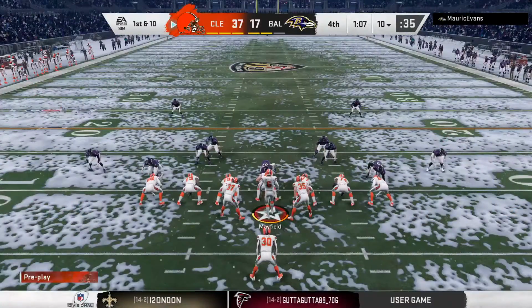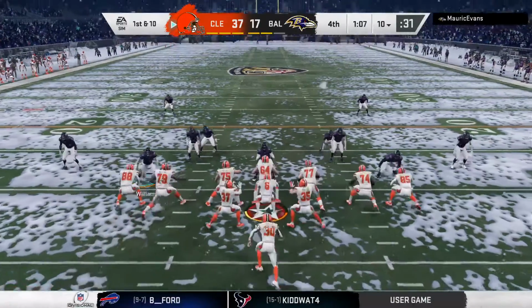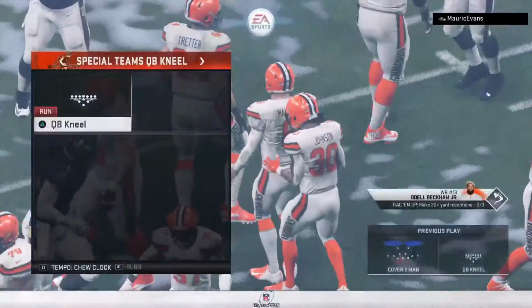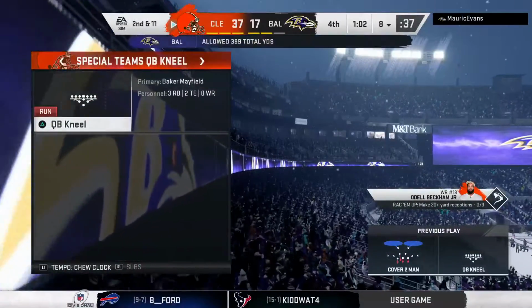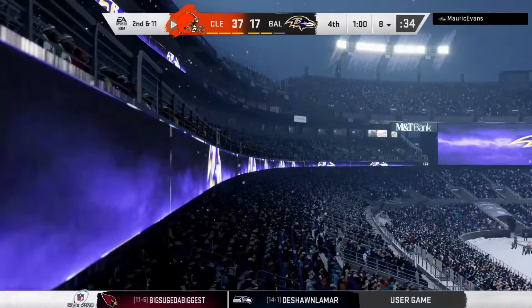The Browns drive about to get started. And checking the timeouts, they do have 2 defensively, but no real need to use them as they're not going to be able to stop the clock after that. It's a loss of a yard. Brings up 2nd and 11 at the 8-yard line.